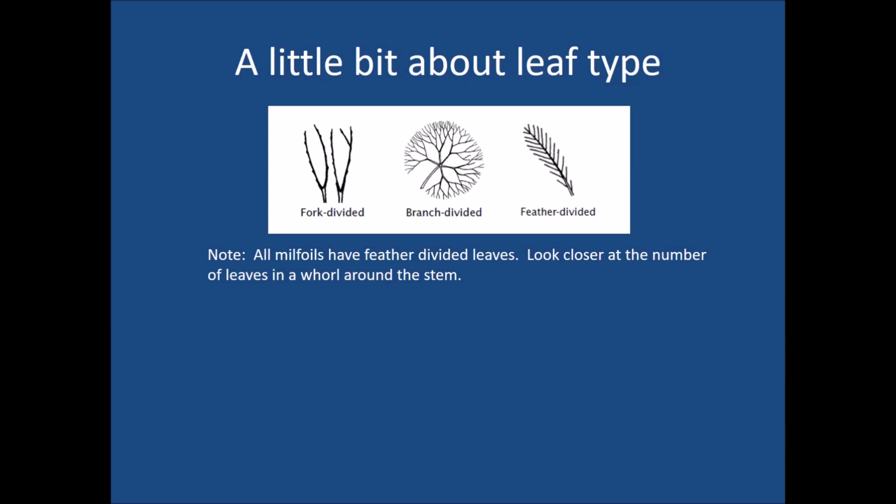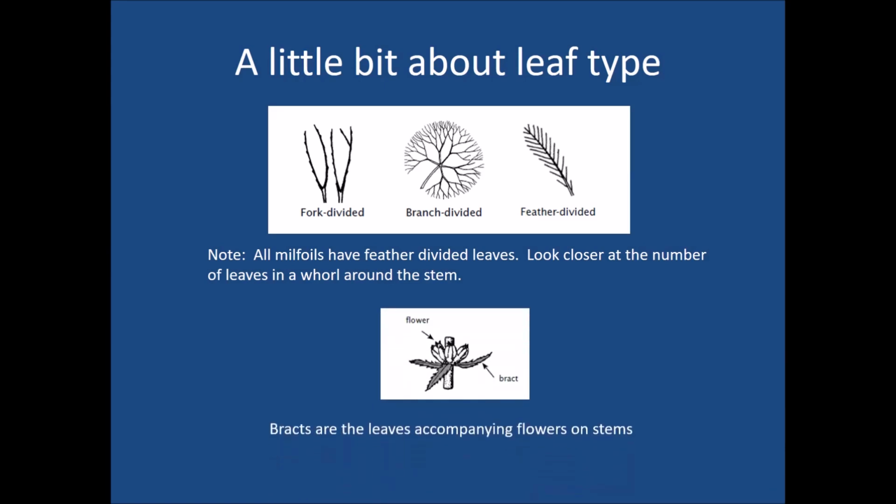And the different milfoils have different numbers of leaves around the stem. And then these are bracts, and both of the invasive milfoils that we have in Maine have these. They actually have flowers that come up above the surface. That's very, very rare in our native milfoils. So if you have a milfoil with a flower above the surface, that's bad. That's something that we look for. It doesn't always have the flower. That's like a mature plant, end of the summer kind of thing, but it is something that we look for.